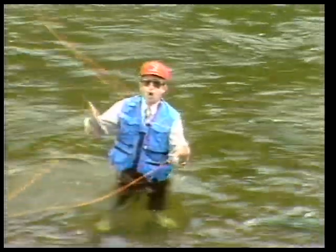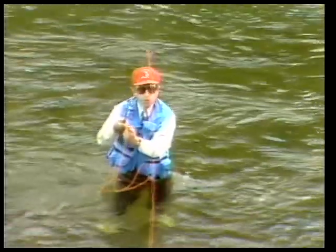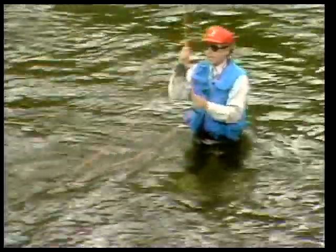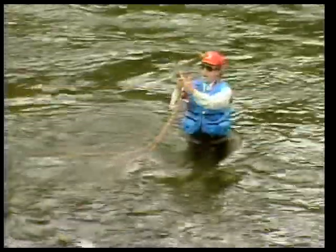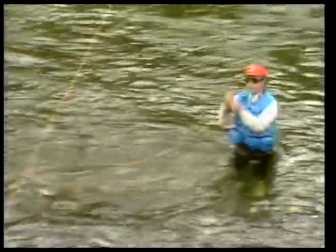Here, we're going to put it all together. Here we go. Lay it down. The hand goes right to the finger, right here, and you start stripping accordingly. And hit it. Oh, look at that, guys. Okay, notice where my hand is, right here, stripping the line. I brought my line to my hand, so I was ready for the strike.